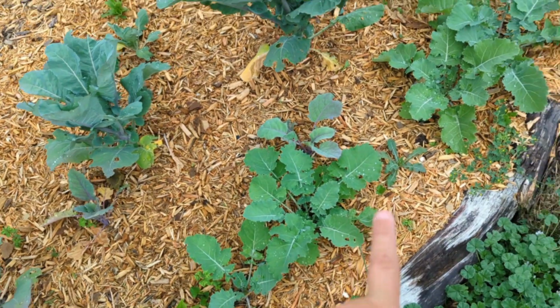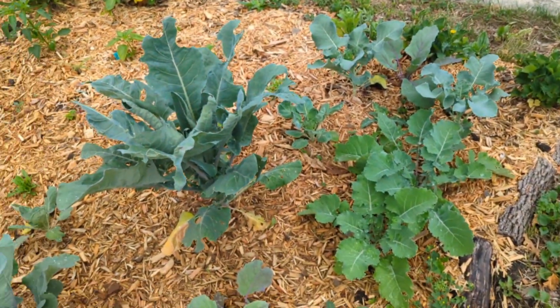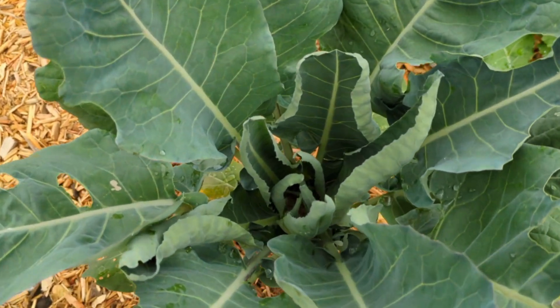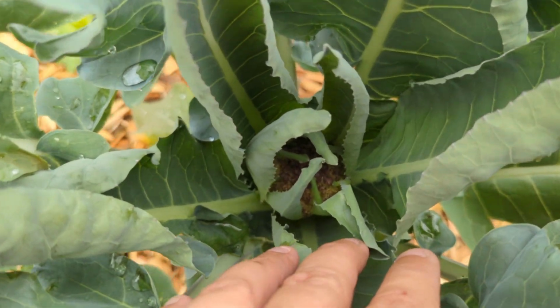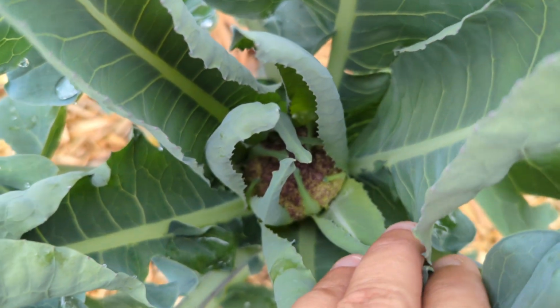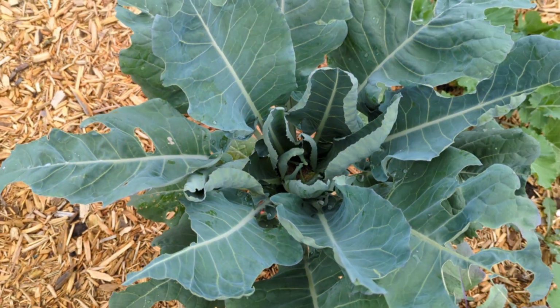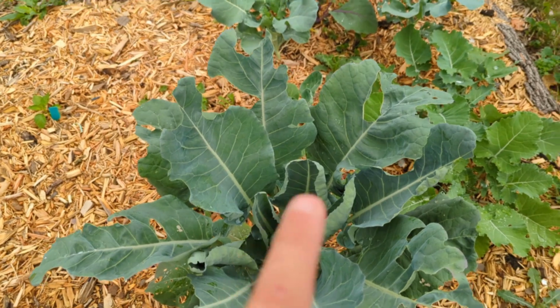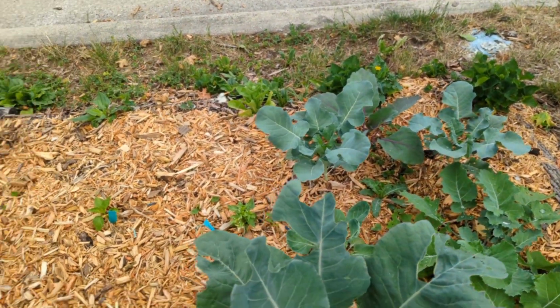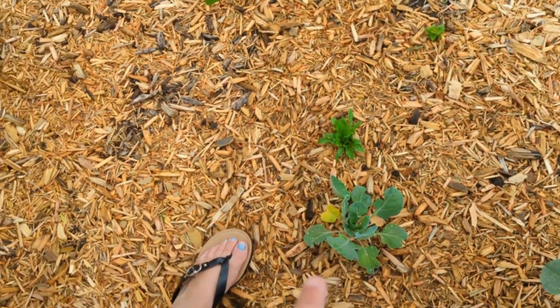On this end of the garden, everything cold hardy is all doing well, but it's not making anything. Oh, look, this is another one of those. Is it a cabbage? Is it a cauliflower? Is it a broccoli? It's the purple headed thing, and it's making a head. Fantastic. The rest of this, just some kale here. Not doing too much.